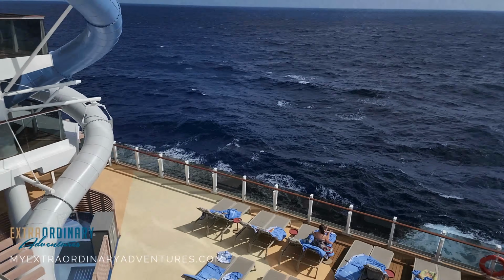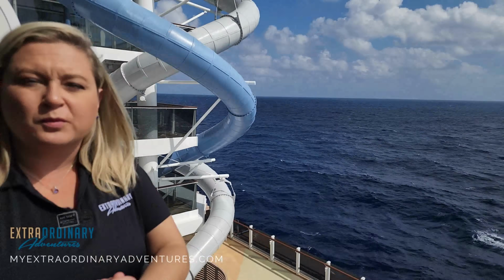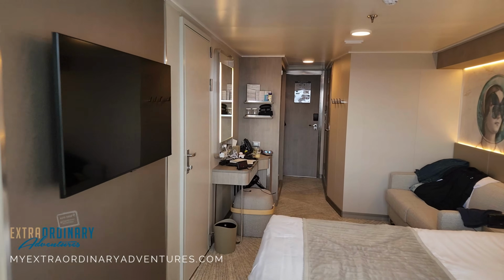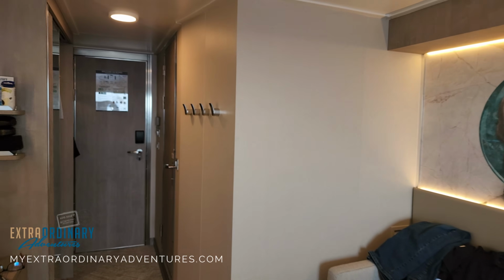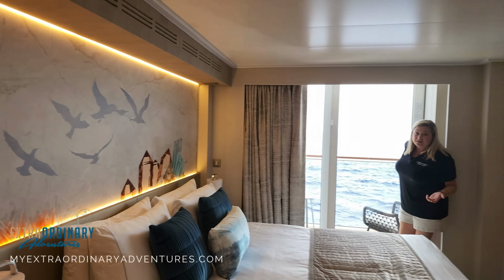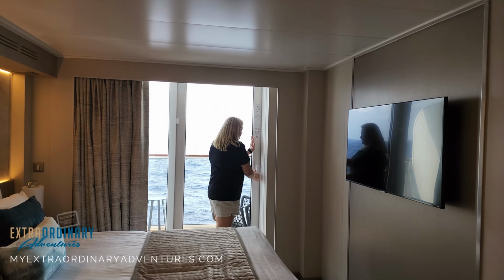Right, so that's the balcony. For the record, we had a guaranteed stateroom. We were not able to pick our stateroom. So that's the reason why we got here. We didn't purposefully choose this, but I'm glad we were placed in it so we can give our potential clients the benefit of our knowledge and know not to do that again on another stateroom.